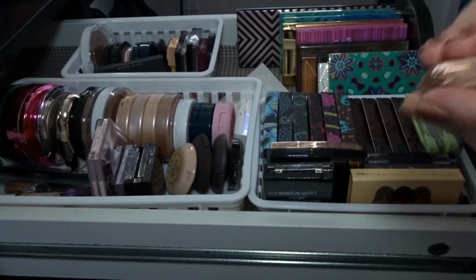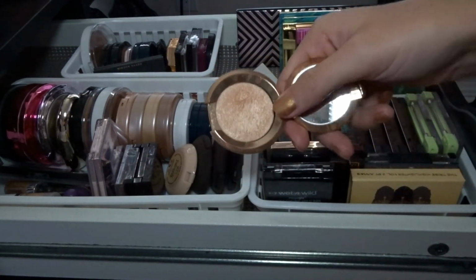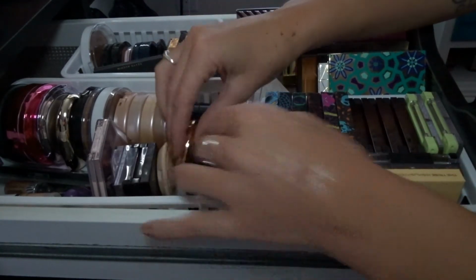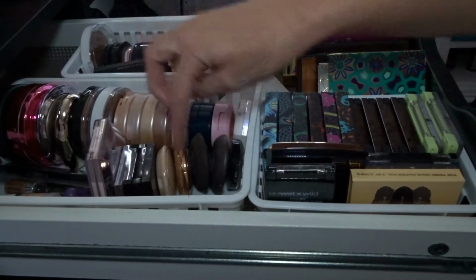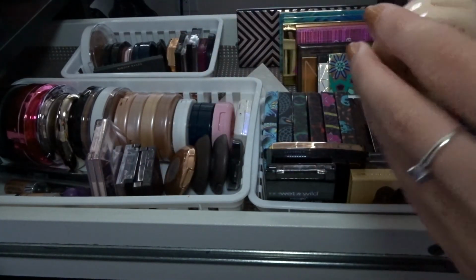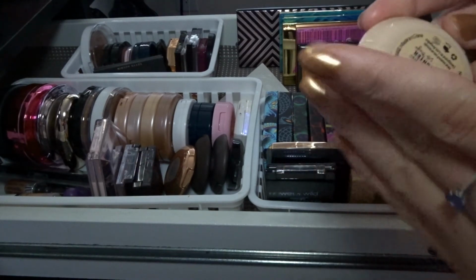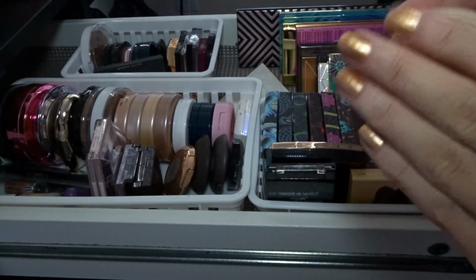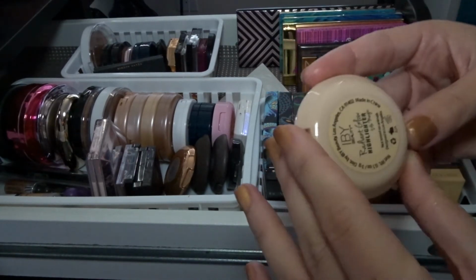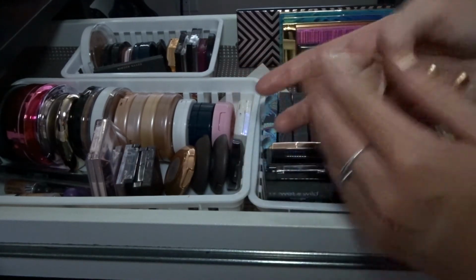And then this one I believe is Champagne Pop. Yep, Champagne Pop. I'm sure everybody knows what Champagne Pop looks like. The Becca highlighters are so fragile, so I never really take them anywhere if I go traveling, so they are just at-home use. This is an IBY Beauty highlighter in Radiant Glow, or it's the Radiant Glow highlighter in 24K Magic. That one's really pretty as well.